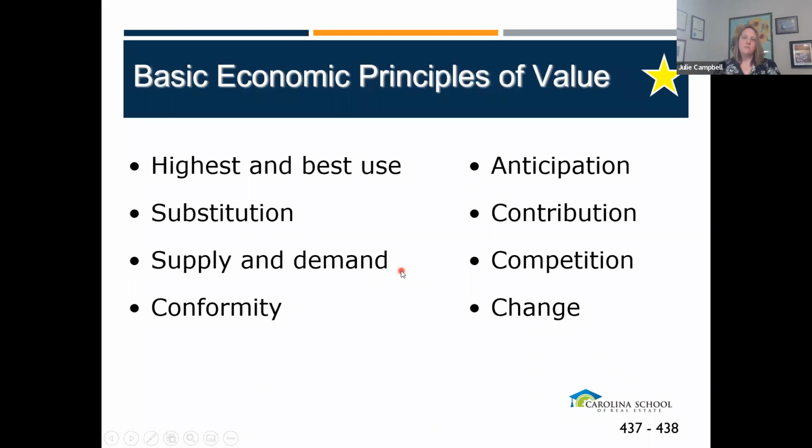Some words to understand, appraiser's words. Remember, we have our appraiser hat on. So some appraiser's words to understand. Highest and best use is probably the most important thing on this slide. Does anybody remember we talked about this in Unit 1? We mentioned it in Unit 1. I said, we're going to see this again in Unit 17. And here we are. Highest and best use.